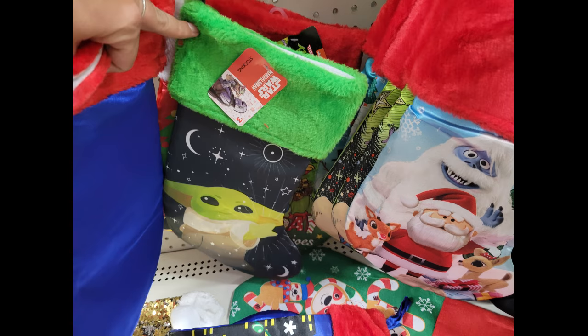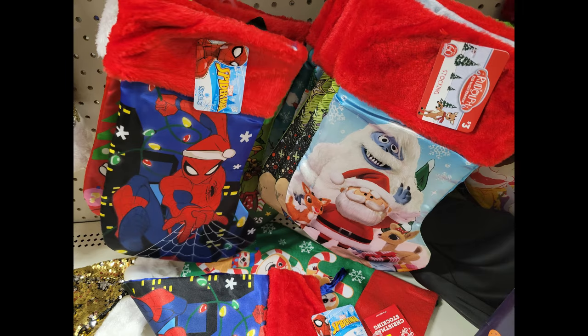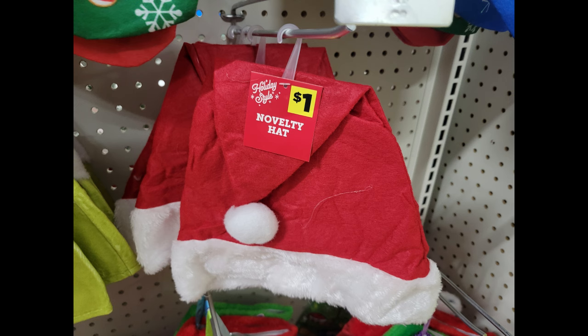And look, we have Star Wars as well. So all of the ones that seem to have a main character on them were for $3. And of course, you can't have it without Spider-Man there. And then I think I already mentioned, but the cast of Rudolph the Red-Nosed Reindeer. And then multiple different little Santa hats. They have a couple different ones to pick from. And we have our $1 basic Santa hat here.